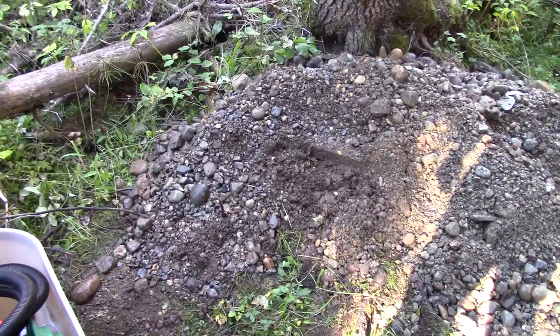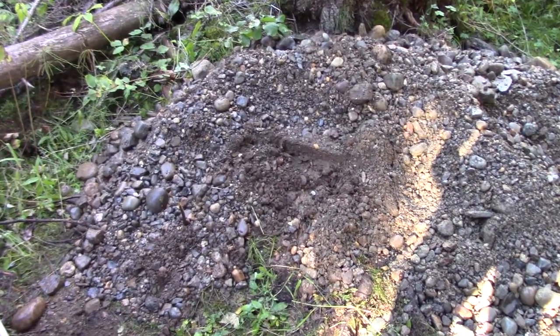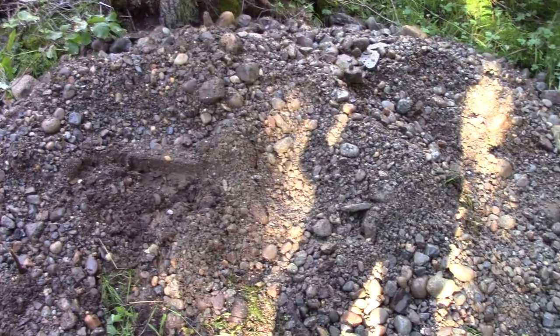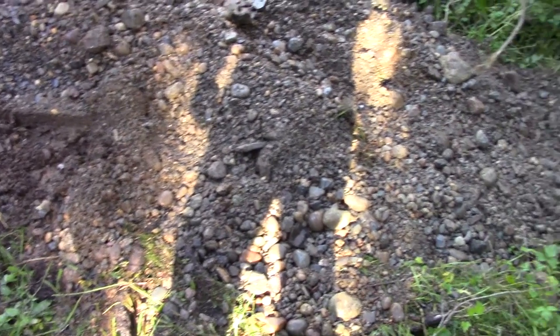Well, there's what a lot of work looks like. And I gotta thank my wife who helped rake out the grizzly bars and keep everything flowing while I was digging.